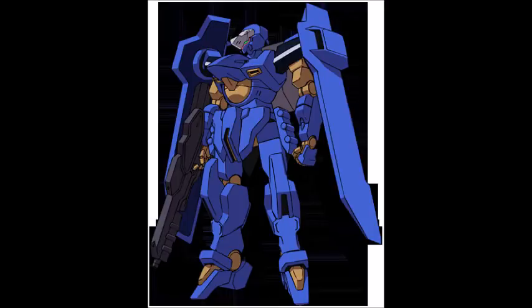It's got that lance that turns into a dual lance, and it's got the chains that come out of it. There's so much about this that I love. I can't gush enough about this design. I can't gush enough about the suit. I really, really love this suit.